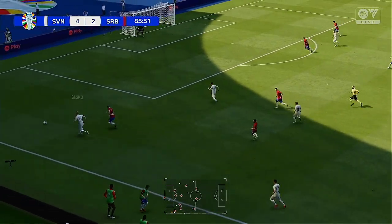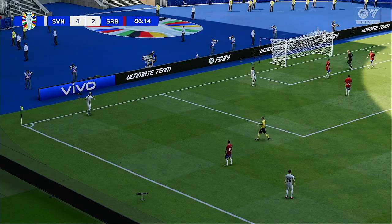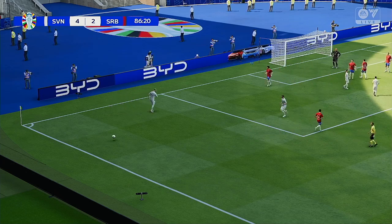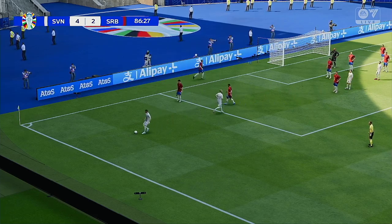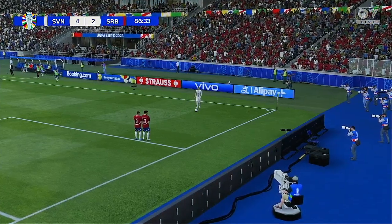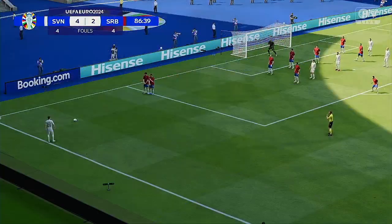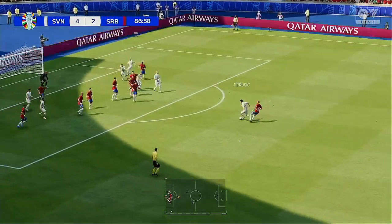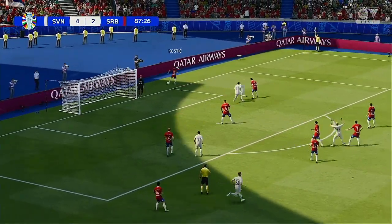Šeško. Foul there, free kick awarded. And he whips it in. Not quite the clearance they were hoping for. His determination there for all to see. It's a corner.